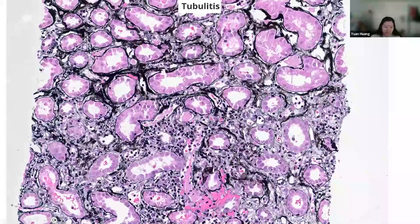As we suspected, in between the tubules, there are quite some inflammatory cells, mainly lymphoplasmacytic cells. Those cells with dark nuclei, either round or slightly elongated, are the lymphocytes. And this is a good plasma cell here, with a little bit of cytoplasm, kind of more cytoplasm here. In addition to the interstitial inflammation, we can also appreciate the tubulitis. It's lymphocytic in nature, infiltrating within the epithelium here.